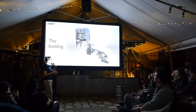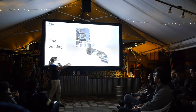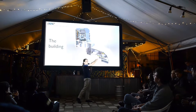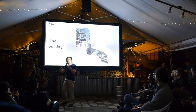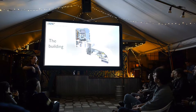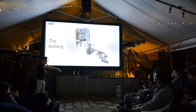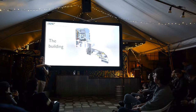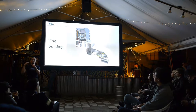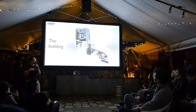So LSST is unique in many ways. In particular, one of them is that we actually have our own lab for working on the mirror in the building. This means that we don't have to take the mirror off of the telescope, ship it down the mountain, drive it through the tunnel to someplace else to work on it. We can do it right on site. And that means we minimize our downtime. We can spend as much time as possible taking data.